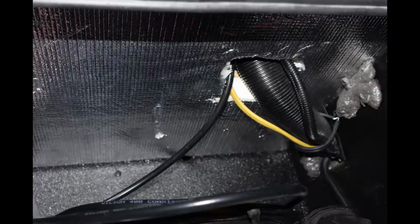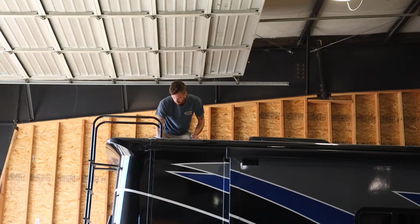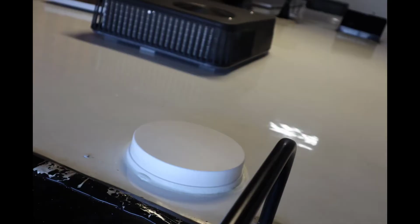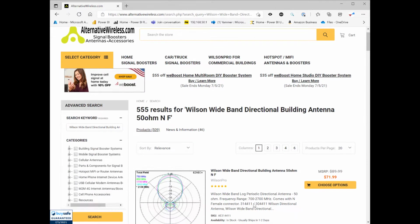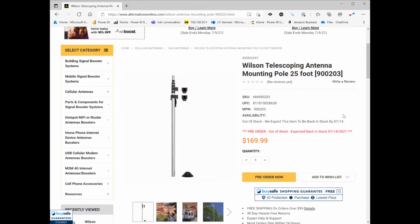I also have another cable pulled into one of the rear bins for a telescoping pole that will be attached to the ladder for a directional antenna. And so there's the Husky antenna that's nice and sealed up on top, and I've been really happy with the reception that I'm getting out of that. And then additionally, I went to Alternative Wireless. I've got this Yagi directional antenna with a telescoping pole on the way.